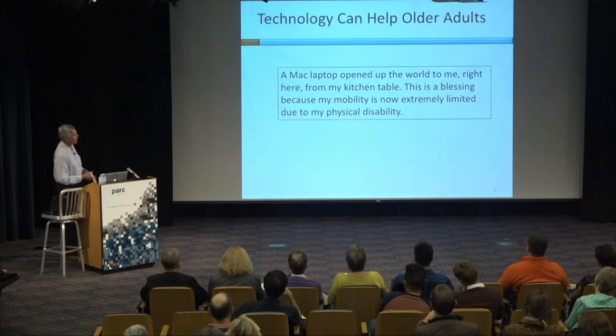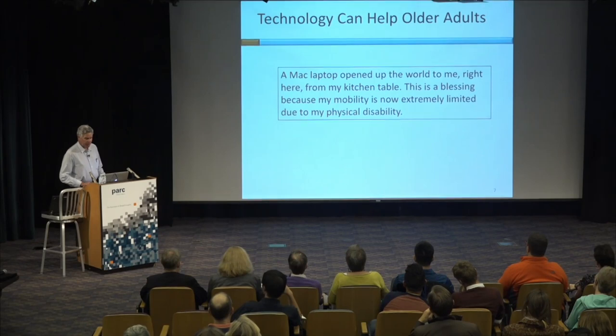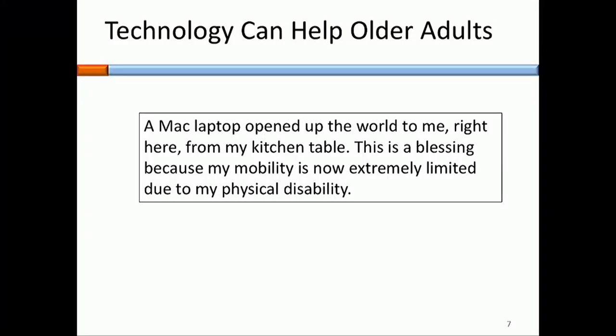So now the irony about this, the irony of the stereotype of older adults not using technology, is that technology actually can help older adults probably more than it can help most other people, because it provides benefits that can help people who are mobility limited and don't get around town as much as they used to.